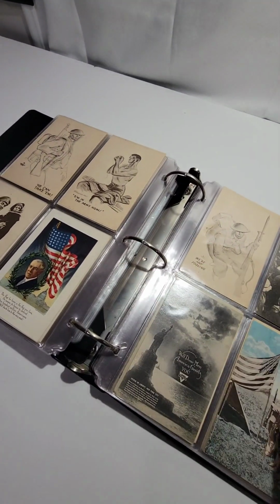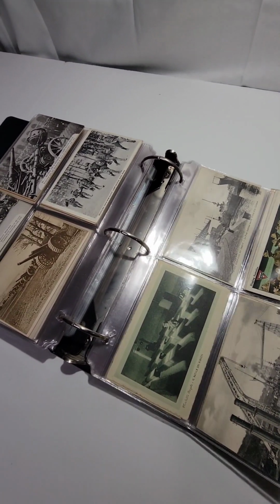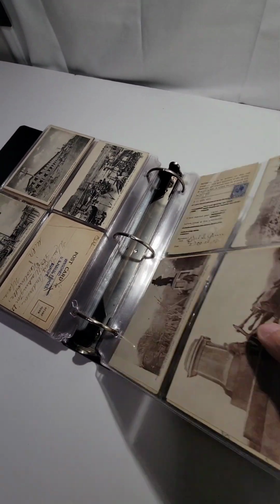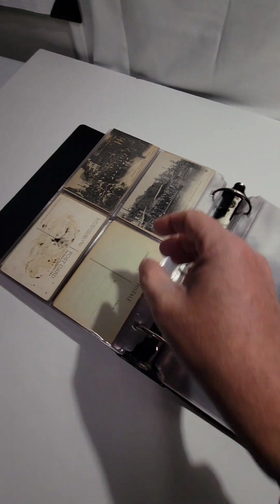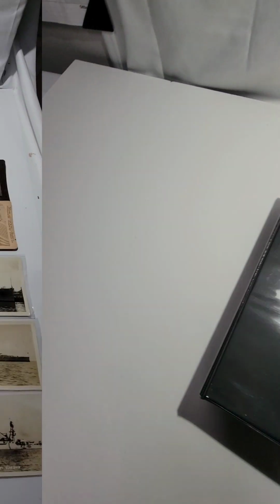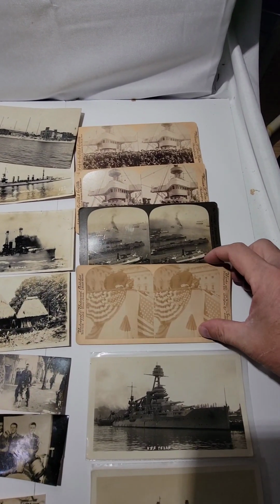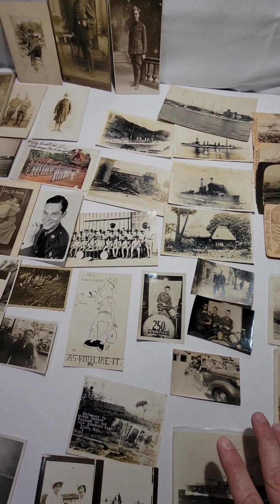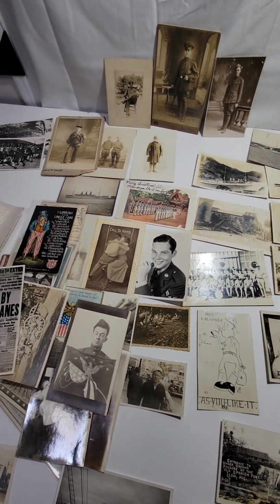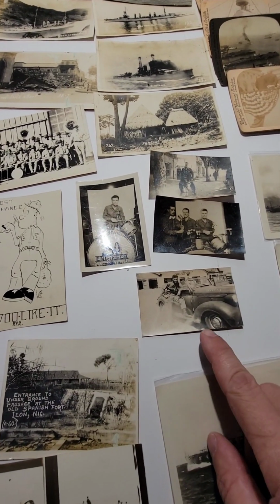Again, like I say, a bunch. I don't want to bore you guys with flipping so slow page by page, but you can just see how many there are, and it kind of gets back to the blank spots there. But these are some of the loose photos and postcards. There's even some stereo view cards here. Mostly World War I, some World War II, some probably pre-World War I.